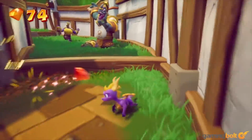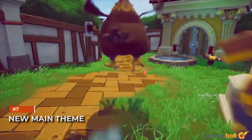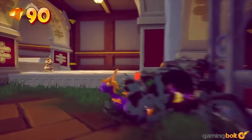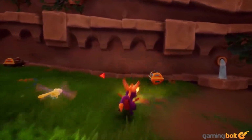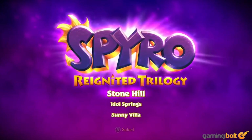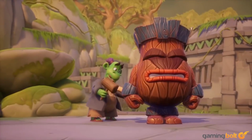New main theme. Stewart Copeland, the composer of the OST of the first 3 games, is definitely very involved in the upcoming remake. His music is, of course, going to be used in the games as we've already discussed, while he's also helping with remastering his original works. What's even more interesting though, is that he's now also composing a brand new main theme just for Reignited Trilogy.